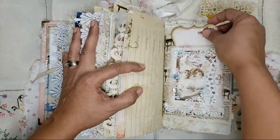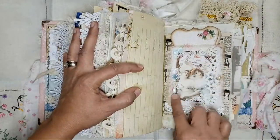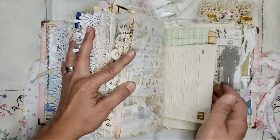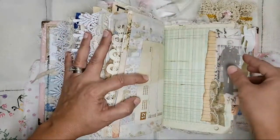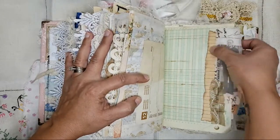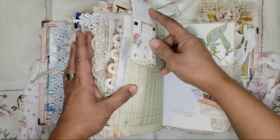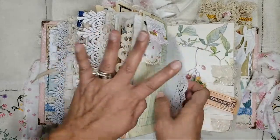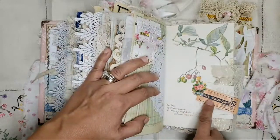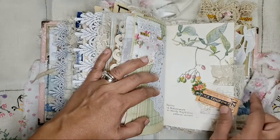Another coffee filter, and I just added some tags in there. Added some fabrics and doilies and trims. Here's another collaging, and this is that printed fabric, and then more fabric here and a piece of vintage paper. Another little tea envelope there. Made a little collaging here and added this ice coupon with this doily and a little die cut piece there.